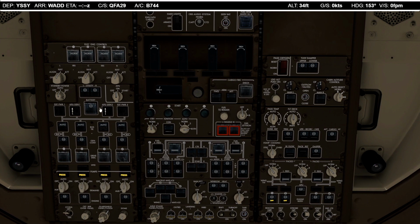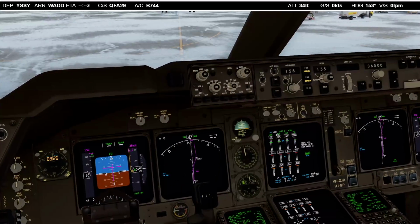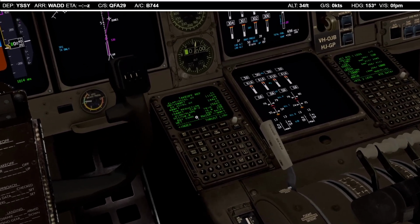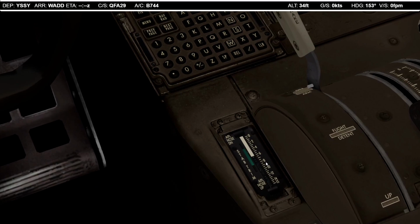So hydraulic panel, APU shutdown, packs back to normal. Anti-ice not required, although after takeoff we might need to switch it on. Air temperature 18 degrees at the moment, quite wet. Okay, there was a flap 20 departure. Trim should be 5.8. I think we're pretty much there. Maybe around this.